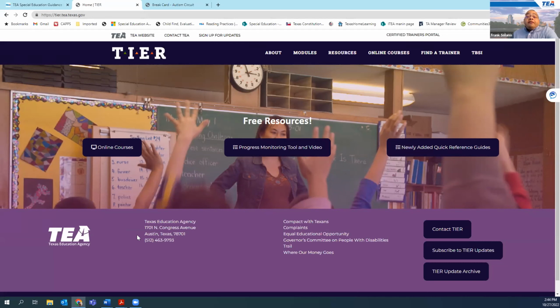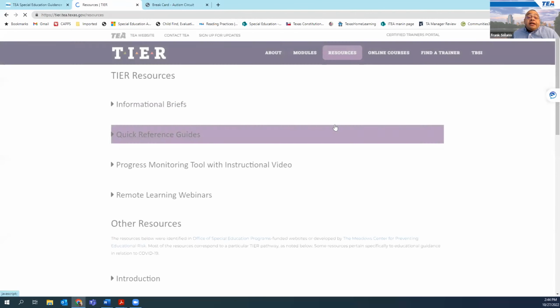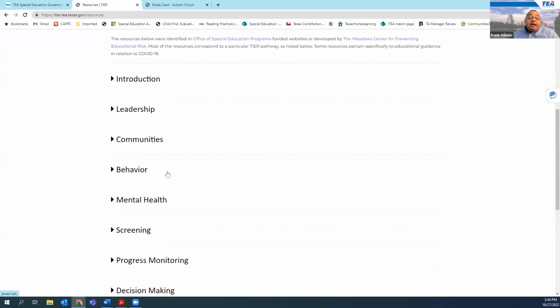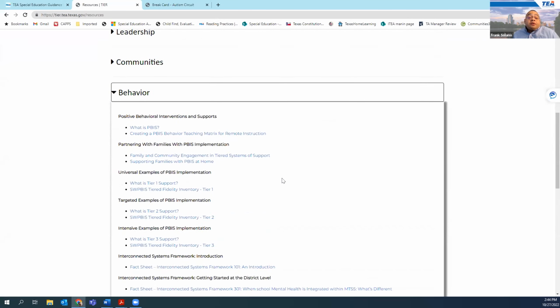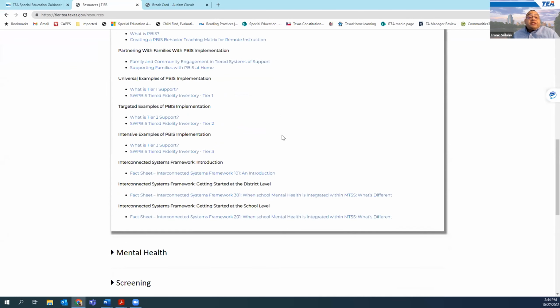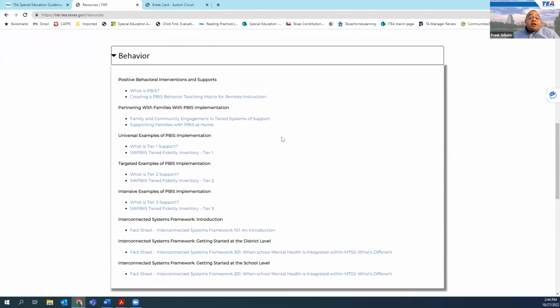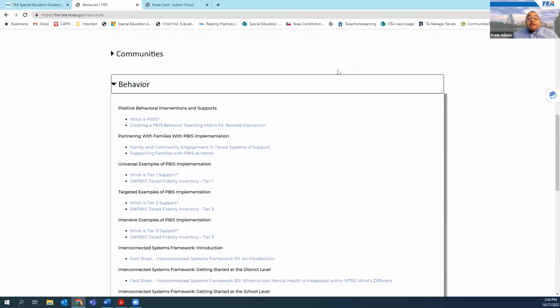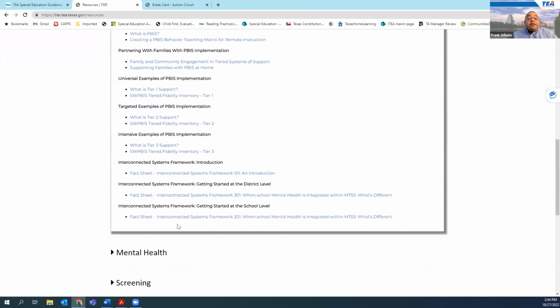So if you click on resources, there are more resources that you can find under the topics of behavior and mental health. If you click on those, it gives you more resources on specific things: universal examples, targeted examples, and intensive examples. And then again, there's more information on the interconnected systems framework and how to implement it.